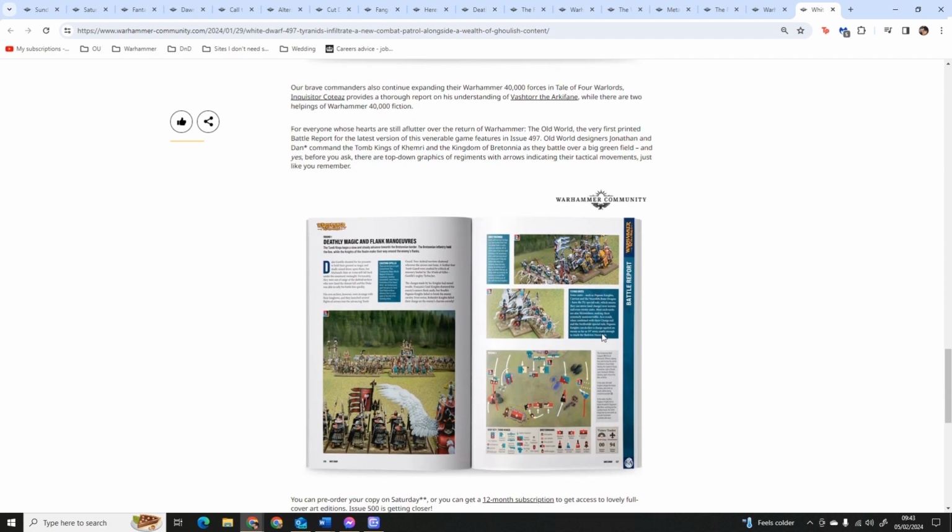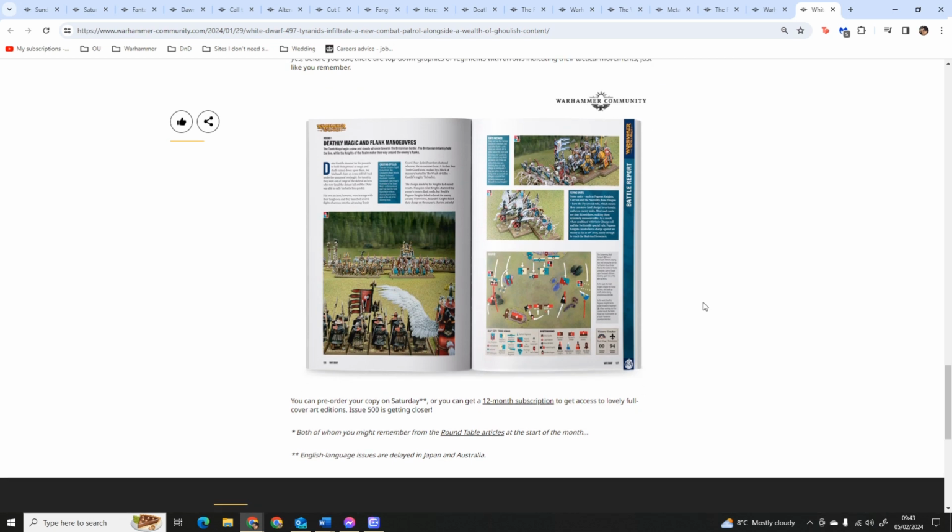A White Dwarf battle report. I think this would be good because one thing you do miss with the Warhammer Plus ones is the movement. And showing how the movement works like this, I think, is going to be really useful for helping visualize how the game plays day to day.